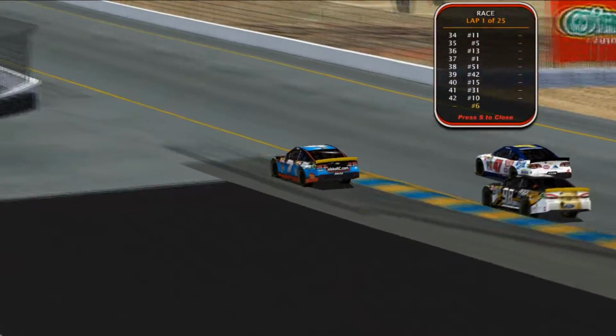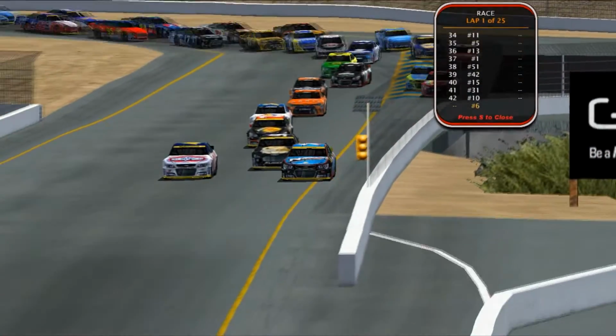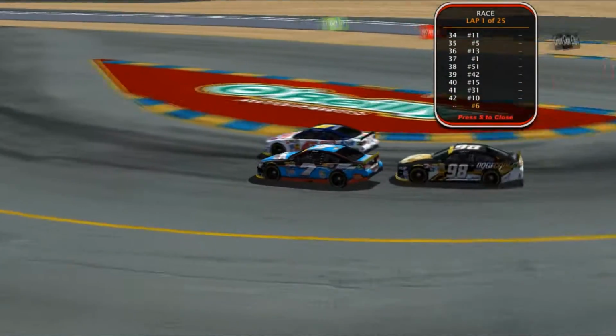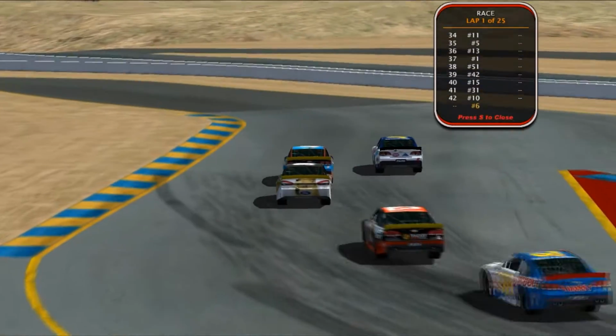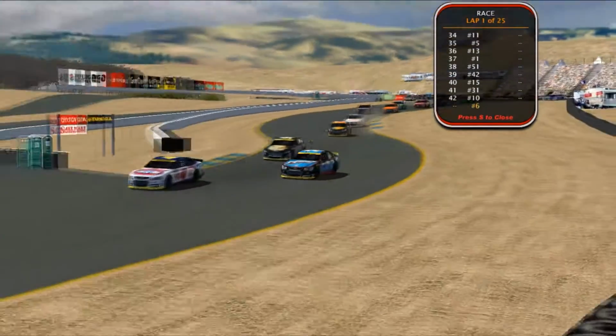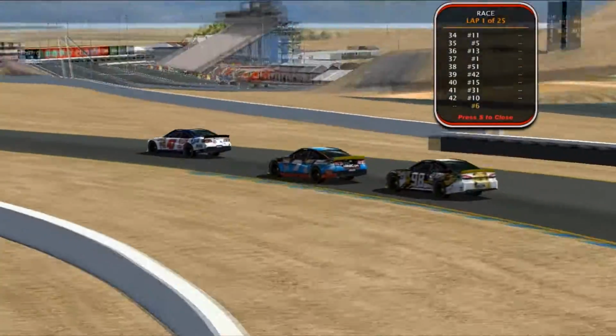Into this corner here. This is a common corner where you can find some great passing here. And Johnson's looking. Can he get it? The 7 right there. Johnson to the race lead. The 47 now up front.